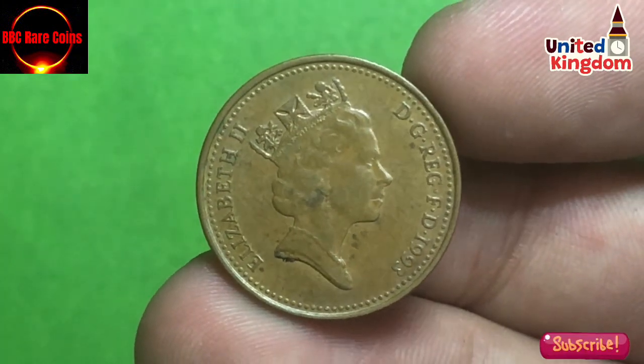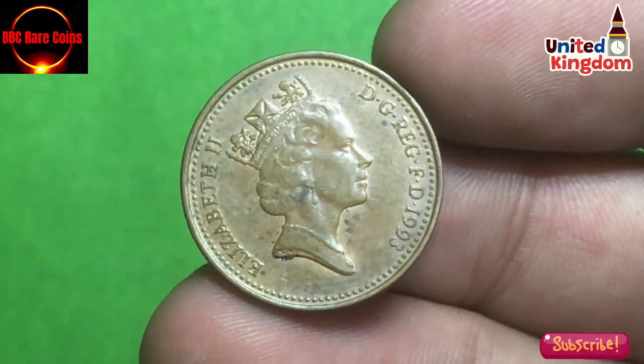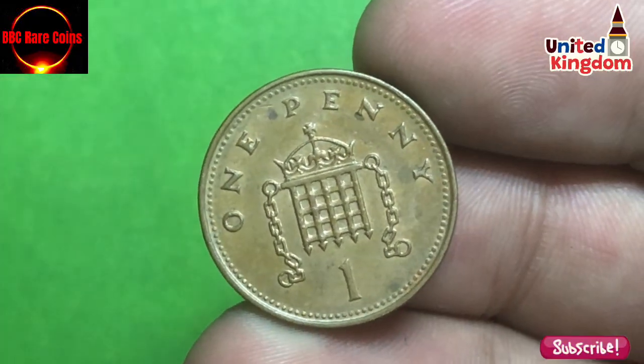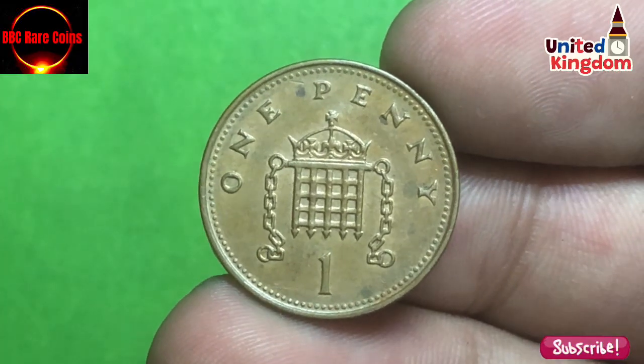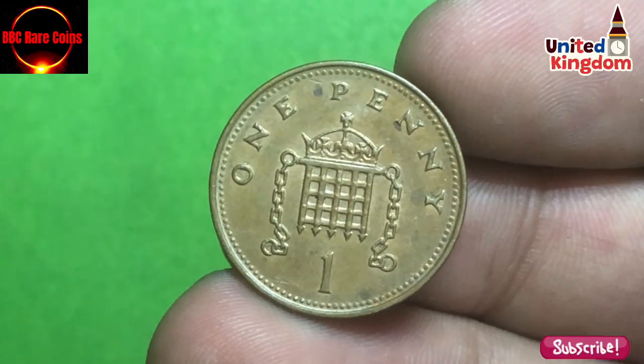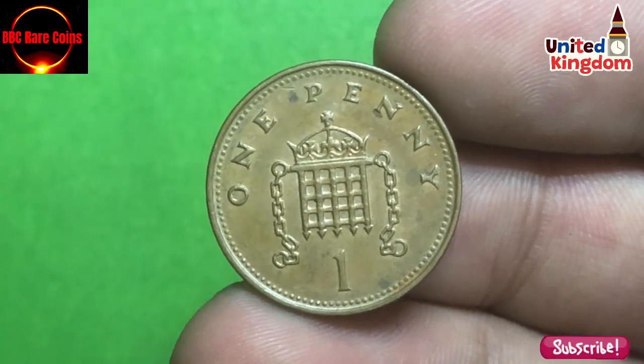Compare it to a standard 1993 penny. See if the color or finish is different. Get it verified. Send it to a grading service like NGC or PCGS, or visit a reputable coin dealer. Never try to clean the coin, it can destroy its value.